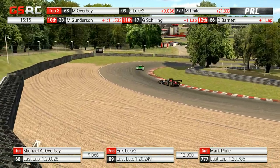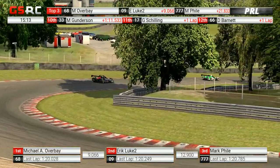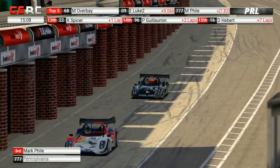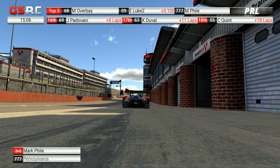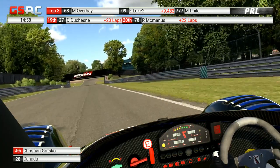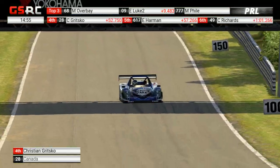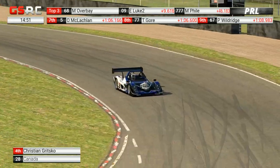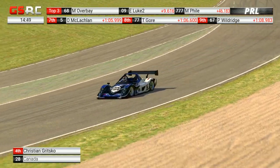Looks like we have our third place driver on pit lane right now, Mark File. He is the first one out of our top five to wave the flag. Actually, Aaron Hartman was who we were looking at right now. Ooh. Sorry, Gritsko around again, this one in Sterling. Didn't hit anything. Boy, he's gotten very, very lucky a number of times.